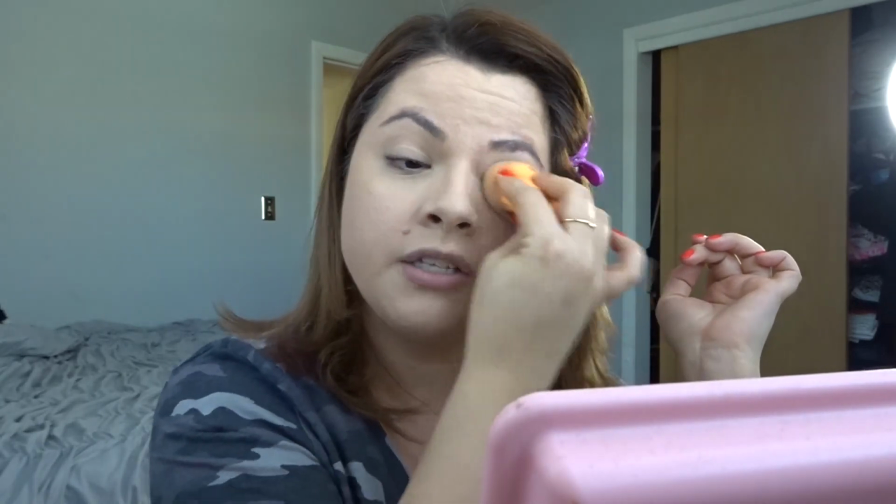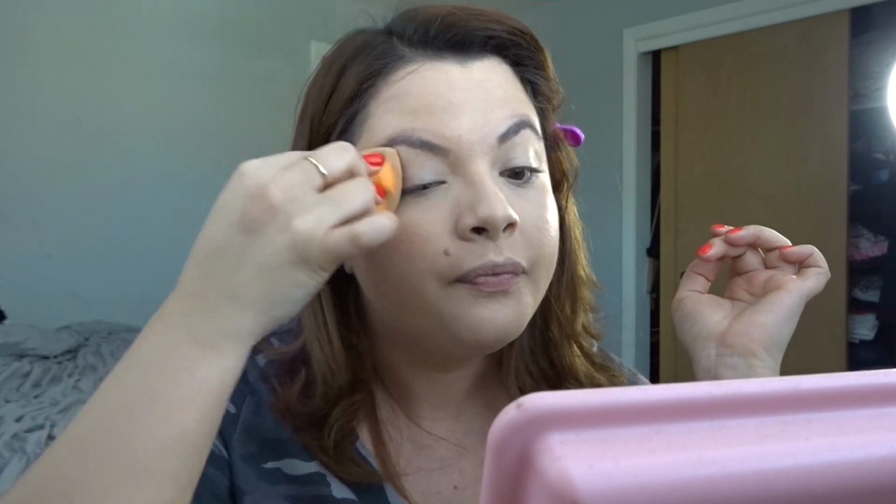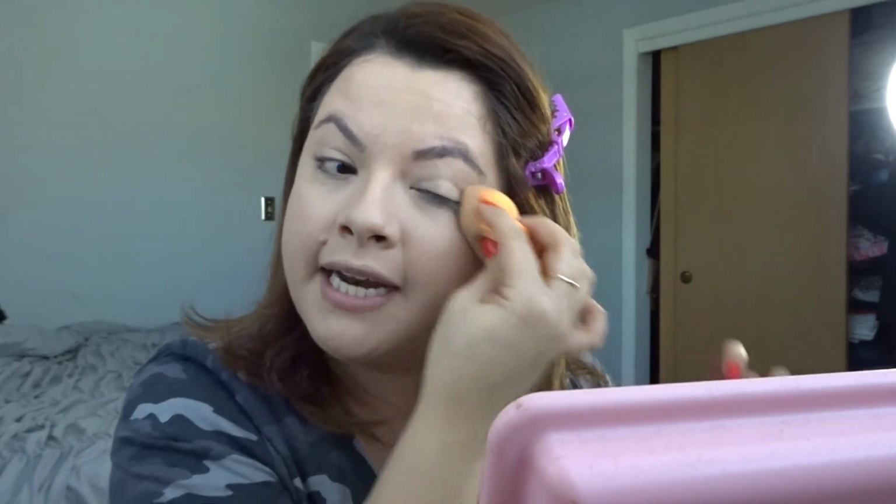Just like that. And I like to use concealer as an eye base as well. You don't have to. I do have an eye primer, but the one that I really like is the NARS one, and I just ran out of it. So I've been using concealer as my eye base. Okay, next I'm gonna start setting, especially my under eyes, because if I don't hurry, it'll crease really badly.